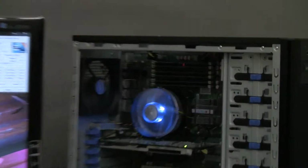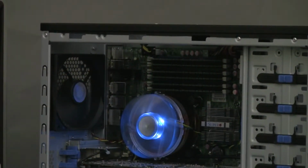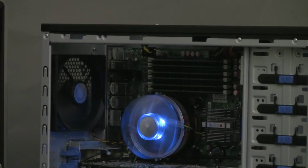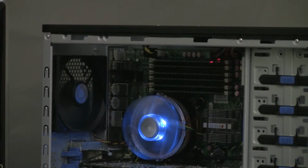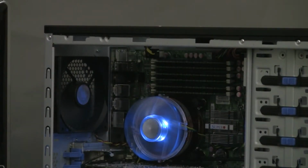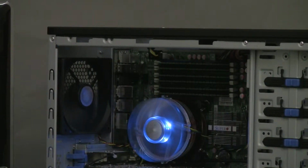Okay, the case is open now, and we can take a look inside and see what we got. On the top here we got 6 DIMMs of DDR3 1066 error correcting code ECC RAM. This is the major difference of the Xeon versus the Core i7. The Xeon uses error correcting code RAM. It will correct 1 bit and detect 2-bit errors, gives much greater stability for number crunching intensive applications, as well as for workstation class applications like interactive CAD.